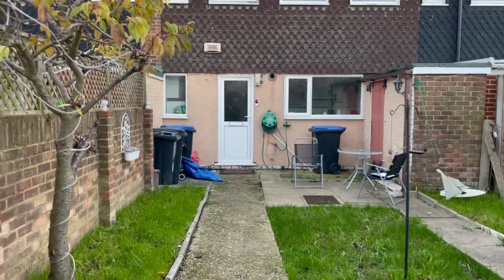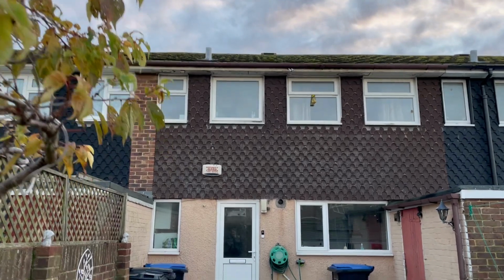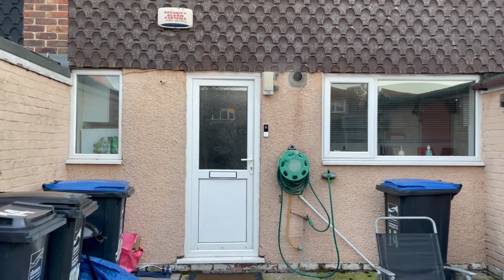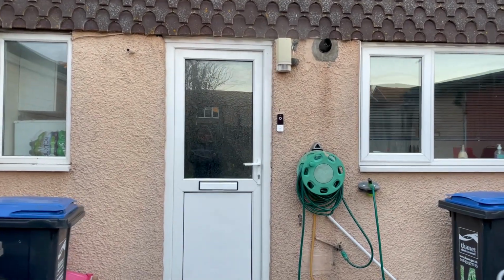Okay, if you did want to apply for this property, please call 01843 222 700. This property is 828 square foot.